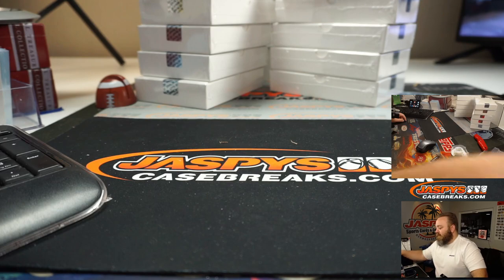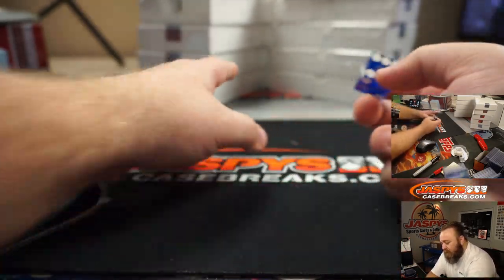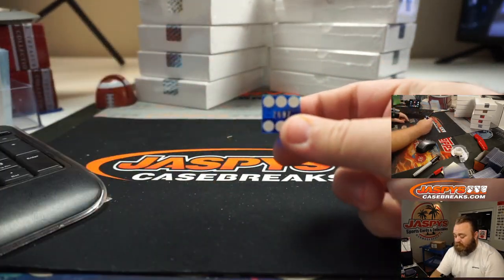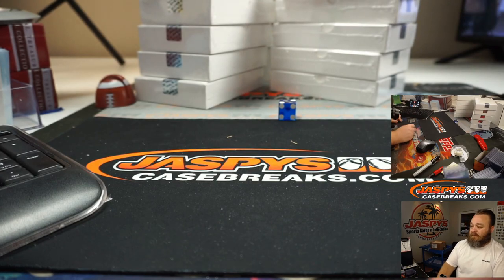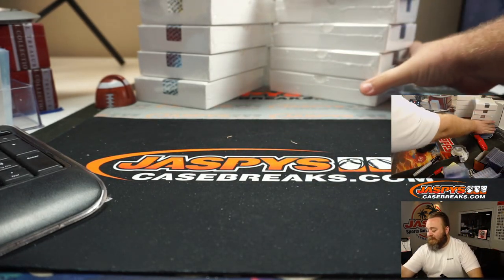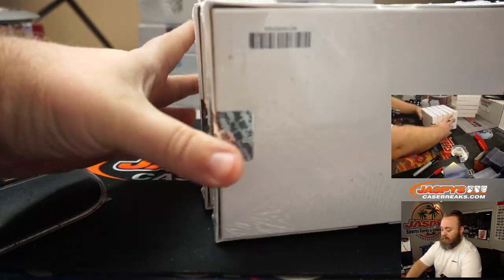Quick dice roll, figure out if we're doing the boxes on the left or the boxes on the right. Left is going to be boxes 1, 2, or 3. Right is going to be boxes 4, 5, or 6. Good luck. And it's a 2. So we're going with the boxes on the left. Boxes on the right will be for random team number 2.